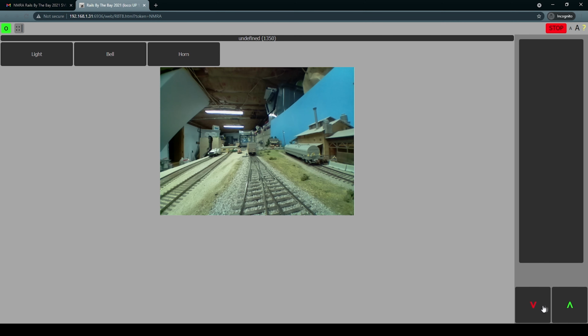So as you can see here, we have a couple buttons. Up arrow is forward. Reverse is the down arrow. You're going to have a couple of functions, but those aren't going to do anything on your end yet. We're still in development for a way to make those show up on your side. We're hoping to get this implemented sometime soon. However, there may be a simple limitation of the technology where we won't be able to do it until JMRI gets some updates.